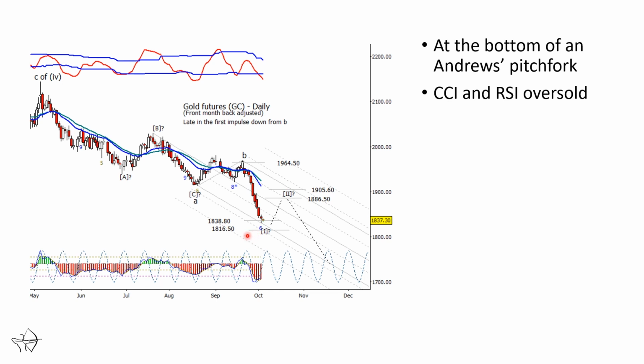Also of note, there are two supports listed here. These are square of 9 values down from this B wave high, and gold tends to like these square of 9 values. Not exactly, but close. You can kind of think of it as sort of quantum price movements.